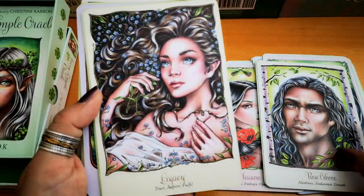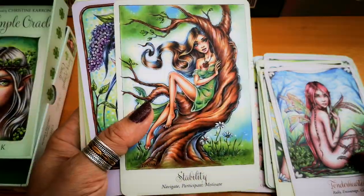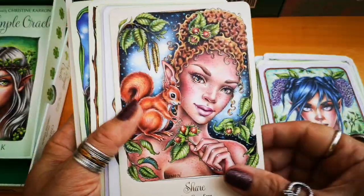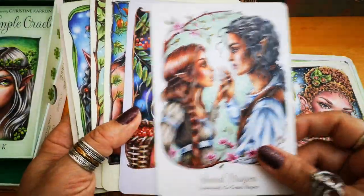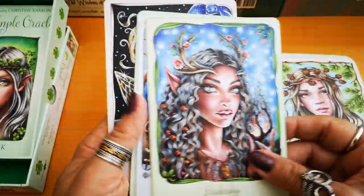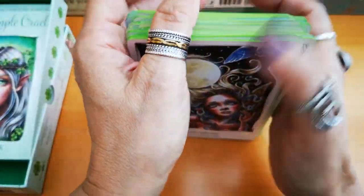And I much prefer the decks that are balanced between good and bad, and fear and happiness, and you see all the feelings. And then here we have the cards are very, very pretty. Very pretty. So this was the Fairy Temple Oracle.